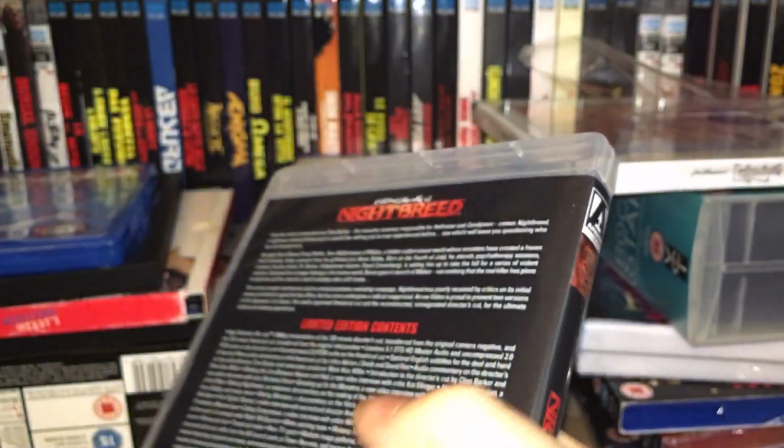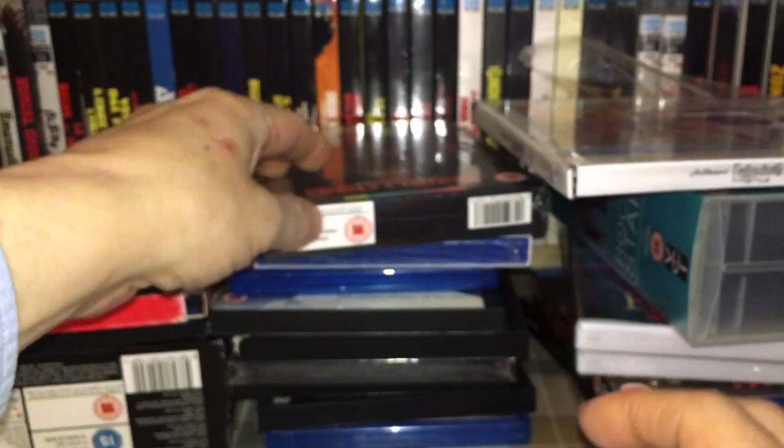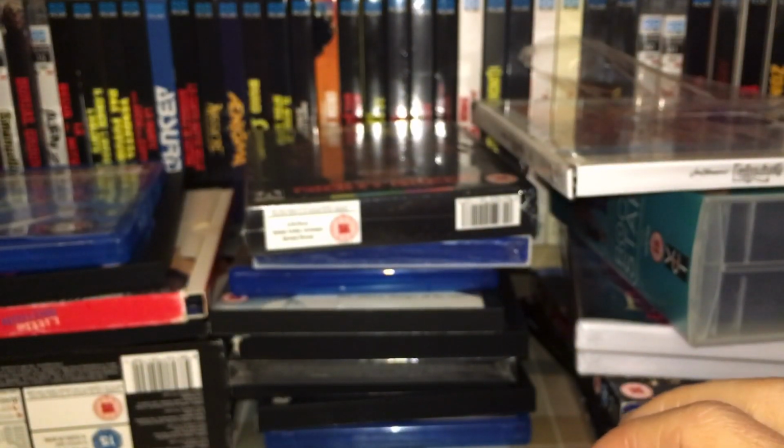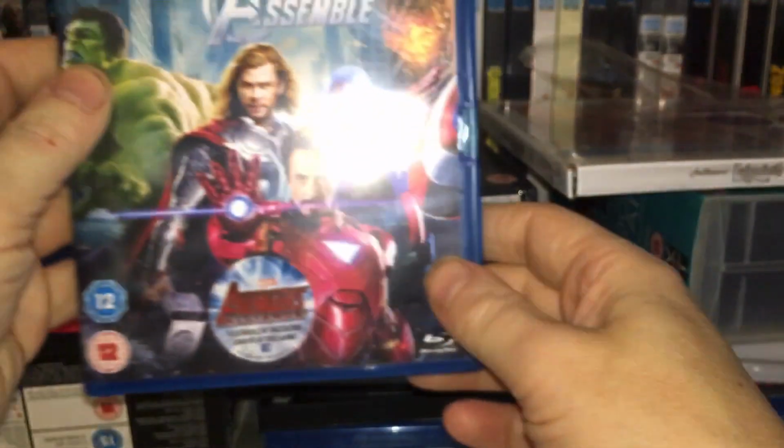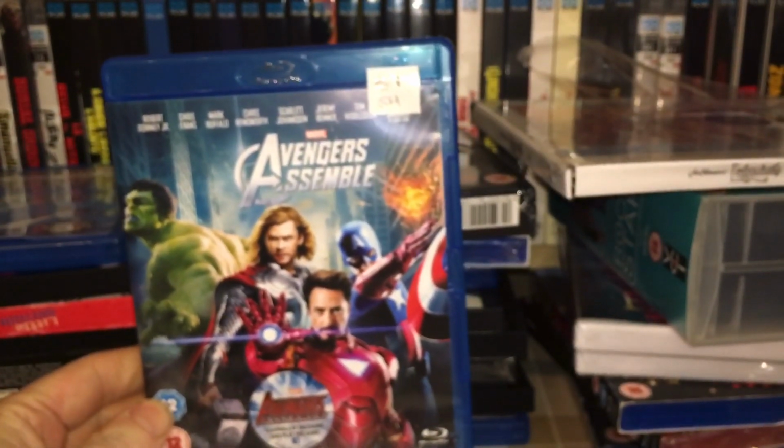But yeah, once again, another great set from Arrow. You've got a nice big book in there and a poster. And oh, another charity shop. I've forgotten about this one. Yeah, I found this in the charity shop for £1. Avengers Assemble.